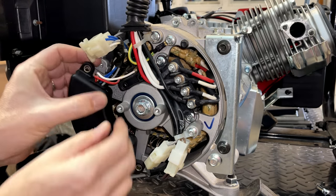We need to get the stator bolts out first. And even before then, we need to get some wood under here to support the engine, because once the stator comes off, these supports are gone and everything is going to want to crash down to the ground. So let's get some wood in there. We'll raise it up a bit so it clears these bolts, and then we'll get that stator out.